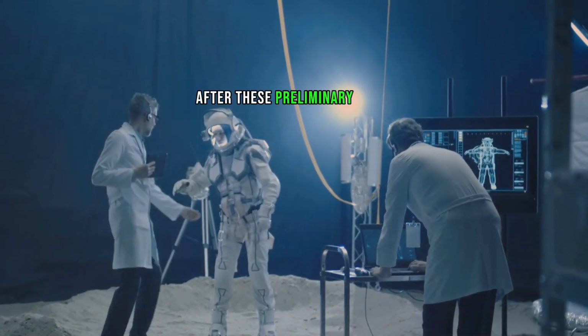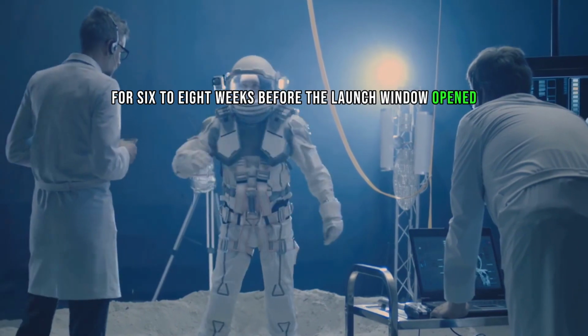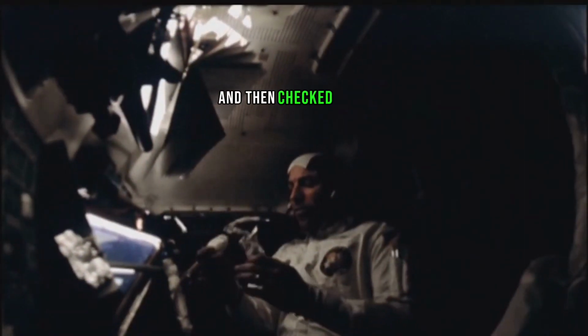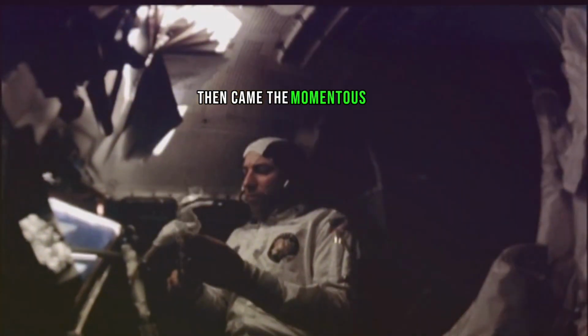After these preliminary steps, the rocket underwent repairs and launch preparations for 6 to 8 weeks before the launch window opened. Every detail was meticulously checked, double-checked, and then checked again, ensuring that the mission was set for success from the get-go. Then came the momentous day.